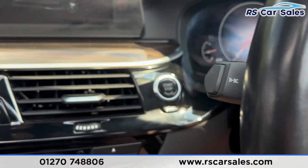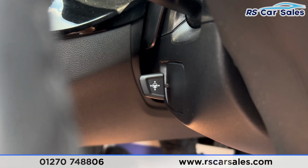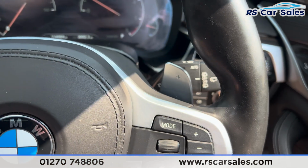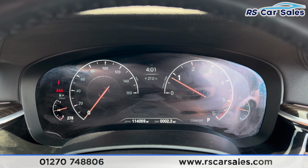Digital dashboard in front. Put a foot on the brake, press the start button, then the vehicle will start up. Stalk down there for the steering wheel as it is electrically adjustable. Cruise control, speedometer on the left, along with the paddle shifters either side. We have the digital dashboard, which is free from any warning lights.